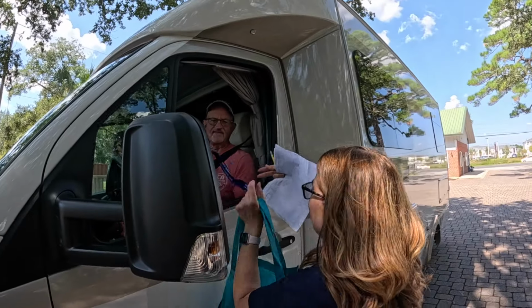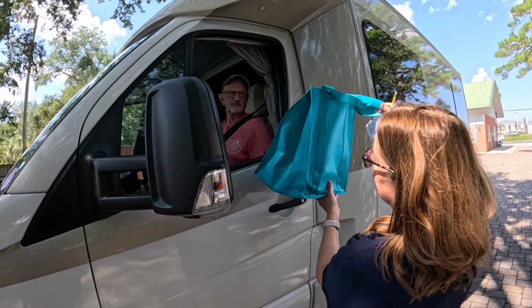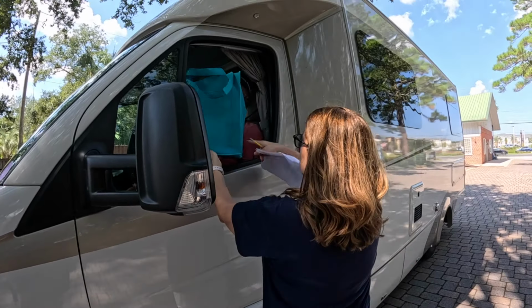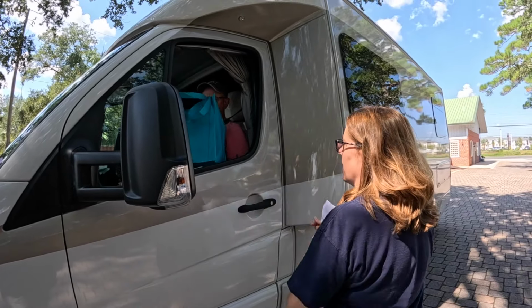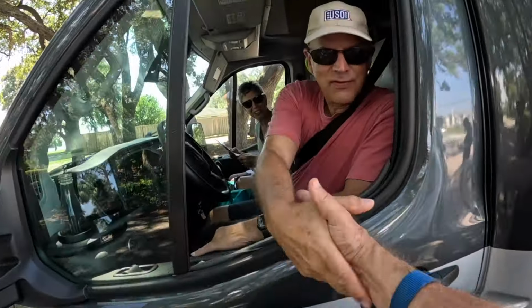Here's your name tag that you want to wear during the trip. And this is a little welcome bag from us. The bag is from the campground, and there's a bunch of goodies they got in there for you. Welcome aboard. Did you guys have a great trip?